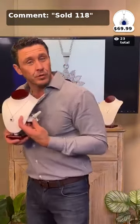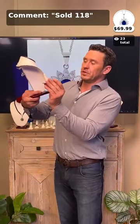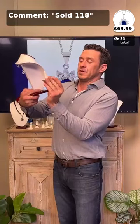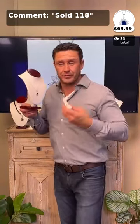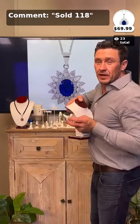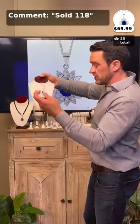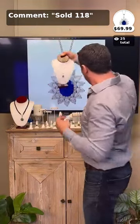Spinel, your new August birthstone. Very durable, very collectible, and drop dead gorgeous. That blue, it's fire. You've never seen blue like that before. So, we're going to move on. This was item 118, 117. Get the ring, get the matching pendant, 5 left.